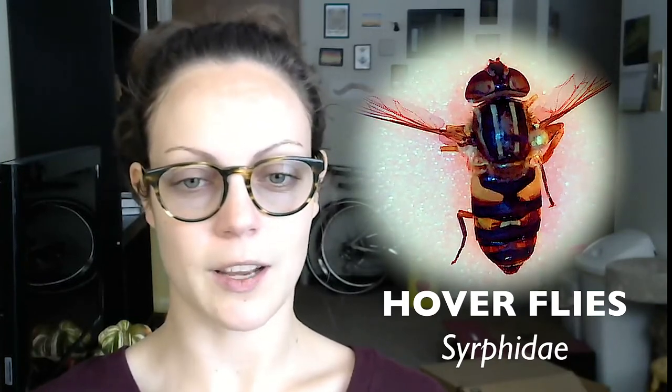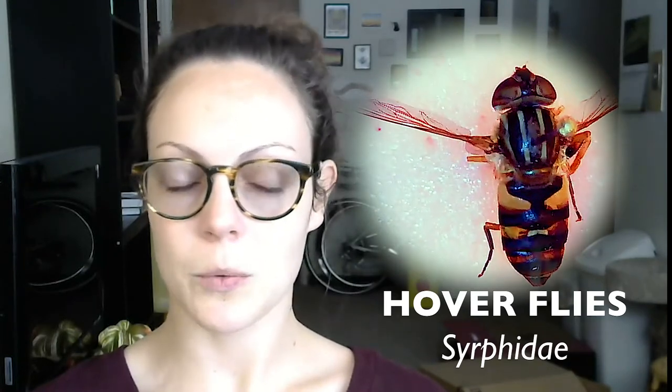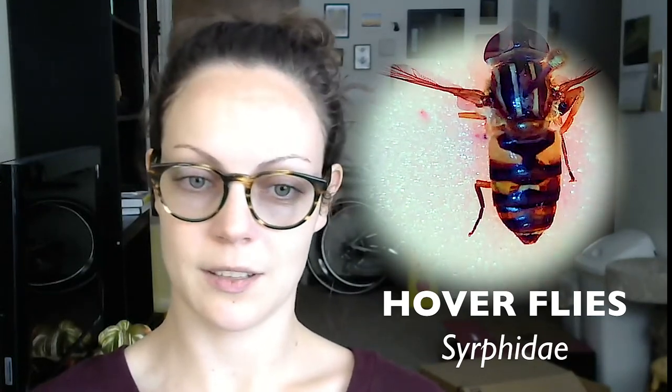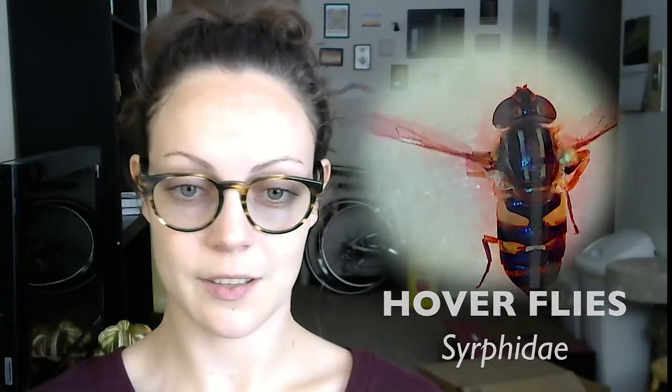That's to trick other animals into thinking this fly is actually a bee with a stinger, but really this fly is totally harmless. It's mimicking, or copying, other insects to trick their enemies into thinking they're dangerous. Most flies are completely harmless and really interesting to look at, if you can catch one.